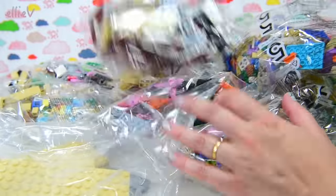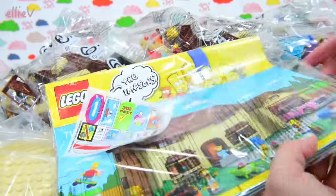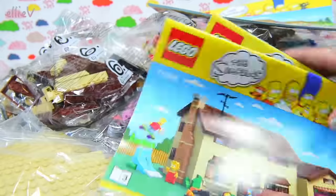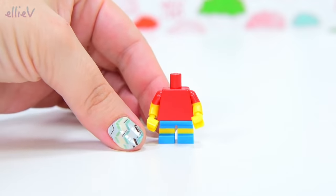So there are bags labeled up to number seven. There are three books in here and a little sheet of stickers. So this is going to take some time. There are 2,500 bricks, and let's meet the minifigure.